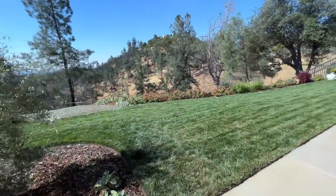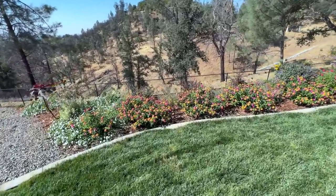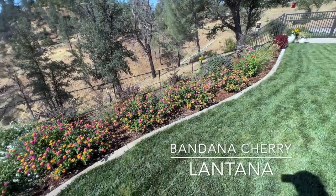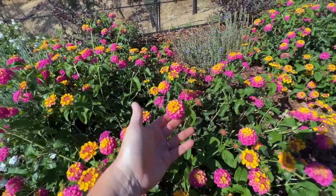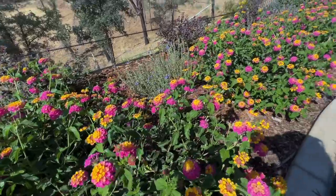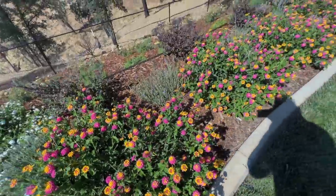And then I wanted to come over here. This is the south side of her house. So this is like the hottest area that she has. But she has this bank of bandana cherry lantana. Look at how cheerful and happy and bright this plant is. And it's so happy. Lantana loves the heat, and it's a perennial for us here. This is just going to get bigger and bigger every year. I just love this plant. I kind of want it in my own garden because I just think it is so, so pretty.